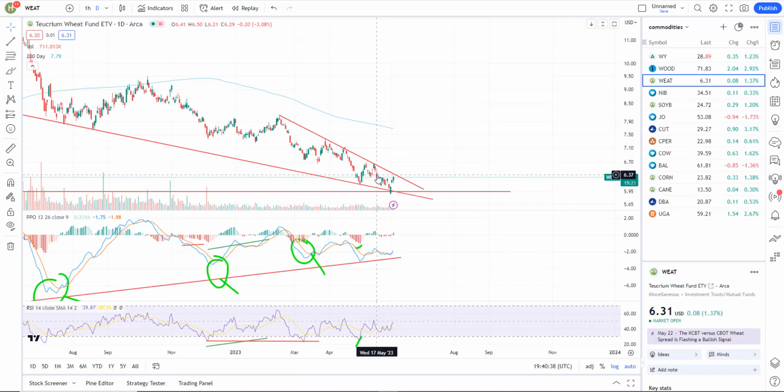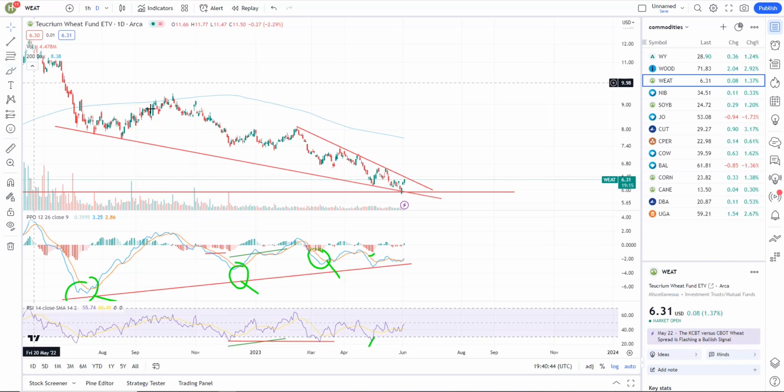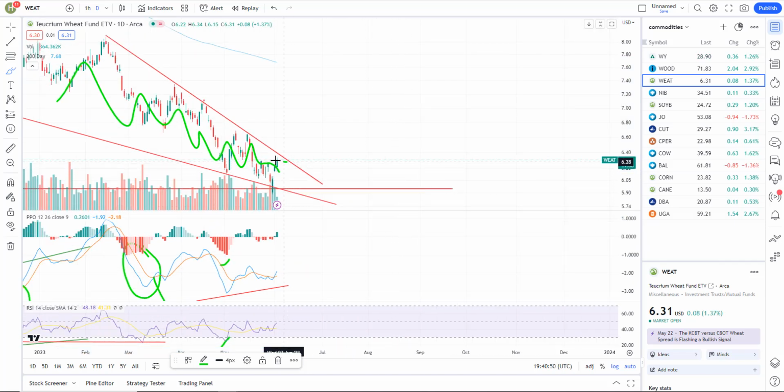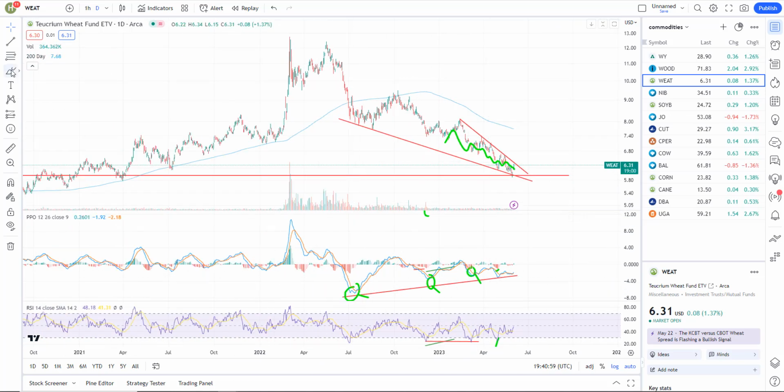Okay, let's take a look at wheat. This one, obviously, we've been long for a while. A little early on it, of course, but technically it still looks fine from a technical setup. Bullish falling wedge, still intact. It's been compressing within that wedge. You can see the volatility has actually been getting less and less because we've been compressing within this bullish falling wedge. Divergences are bullish, all right?